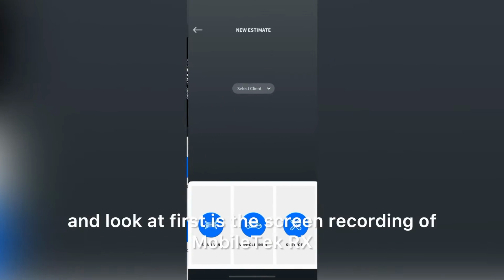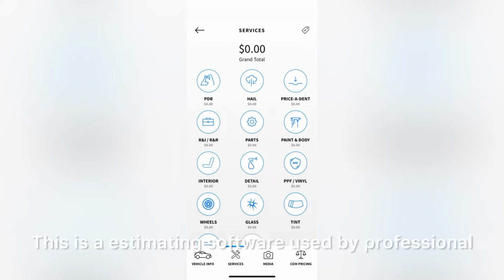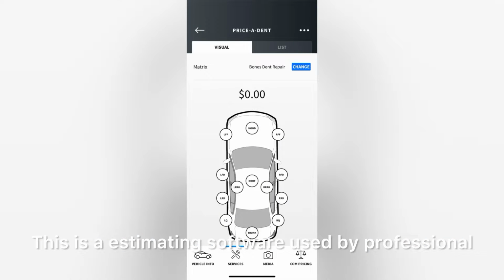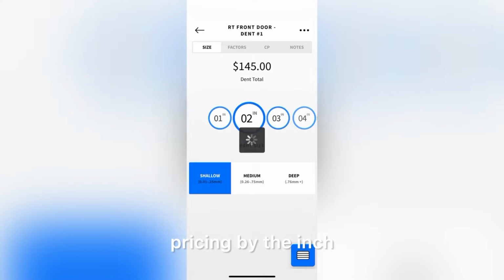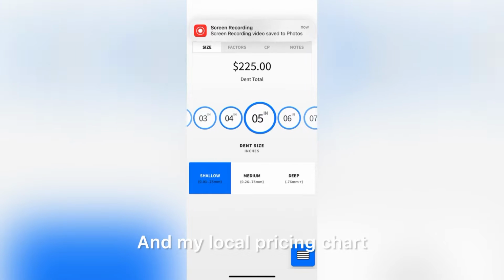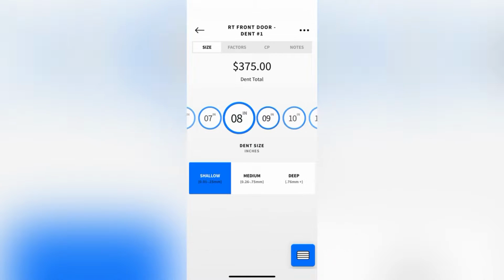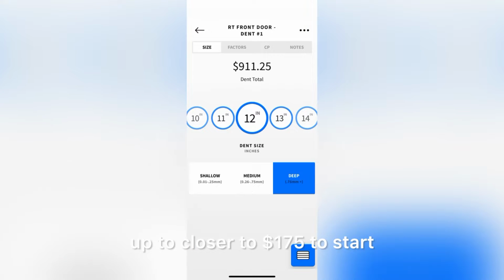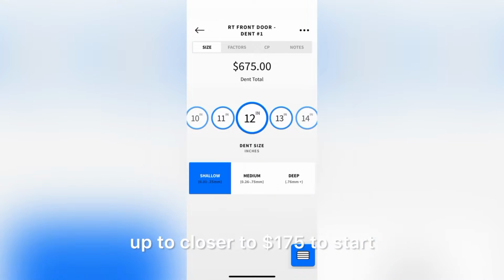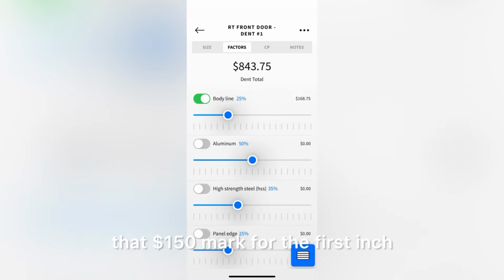So what we're going to look at first is a screen recording of Mobile Tech RX. This is an estimating software used by professional companies across the nation, pricing by the inch. In my local pricing chart, I start at $145 and charge $50 per inch. The national standard's actually gone up to closer to $175 to start, whereas I feel most companies hover around that $150 mark for the first inch.